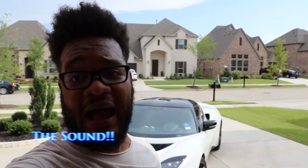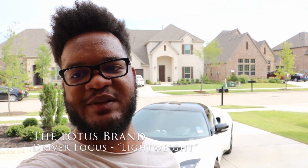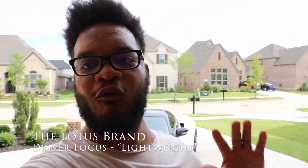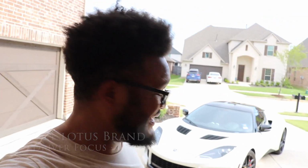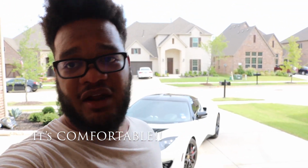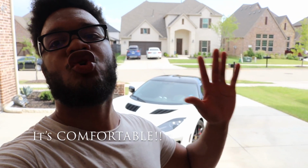So yeah, those are the things I love. Let's go back through that list real quick. Obviously, sound, absolutely amazing. The way it handles, phenomenal. The brand of Lotus and what they stand for in terms of sticking to the basics and soul of what makes a car great. This car right here lives up to that hype. It's a GT car. It's comfortable. I don't know why people think it's not comfortable. It's absolutely comfortable.